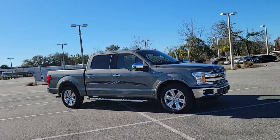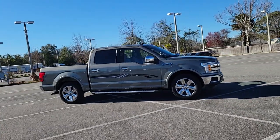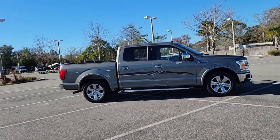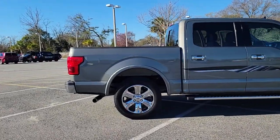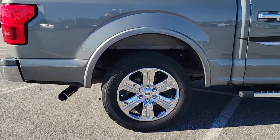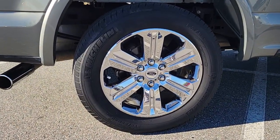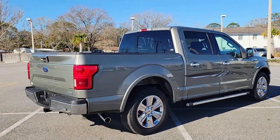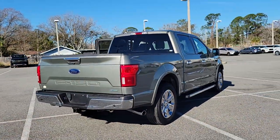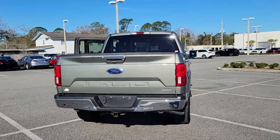Hop into the 2020 Ford F-150. With less than 35,000 miles on the odometer, this vehicle provides excellent value. Take a closer look at this full-size F-150. It's the light-duty pickup that leverages military-grade aluminum alloy and high-strength steel to produce class-leading towing and payload capabilities.